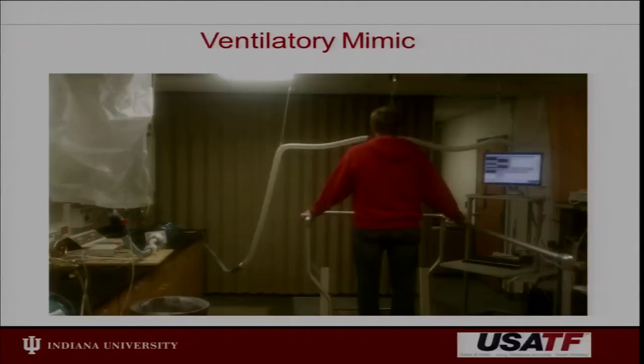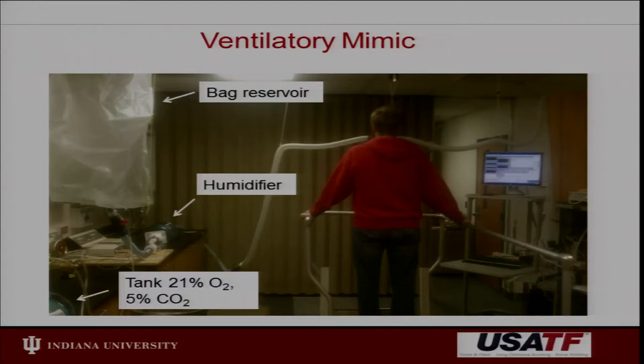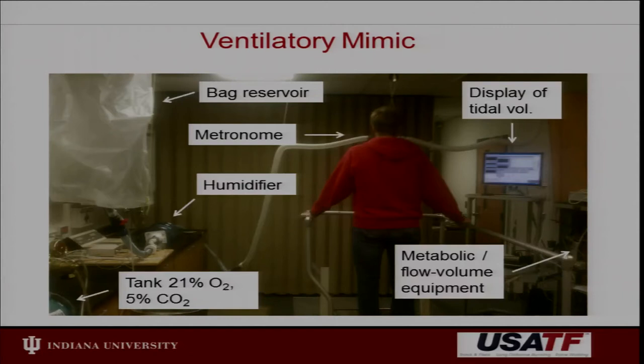And again, just to give you a better idea of our ventilatory mimic setup, on the inspiratory side, we have a tank with 5% CO2 to prevent the subjects from becoming hypocapnic during the mimic trial, an O2 composition similar to ambient conditions at sea level, and balanced nitrogen. We fed that into a bag reservoir for mixing. And also on the inspiratory side, we had a humidifier for keeping the air from getting too dry for breathing comfort during the mimic. We used a metronome for matching breathing rates during the mimic to what we observed during exercise. We had a computer screen which displayed a graph for matching tidal volume. And then on the right side here, we have our metabolic and flow volume equipment.